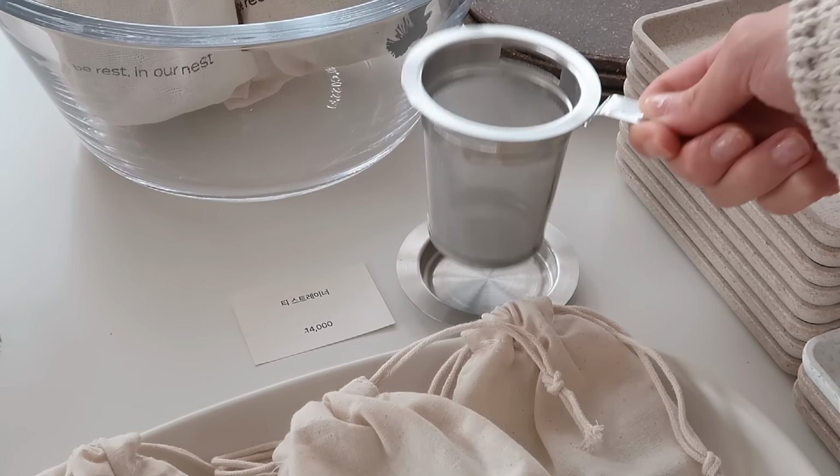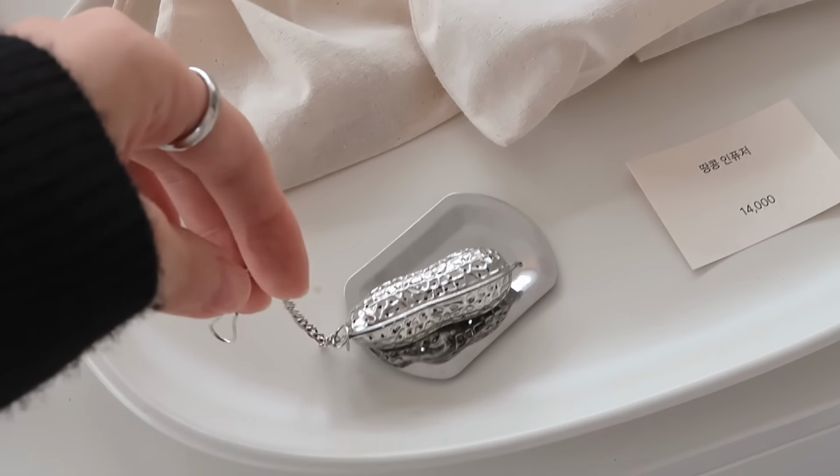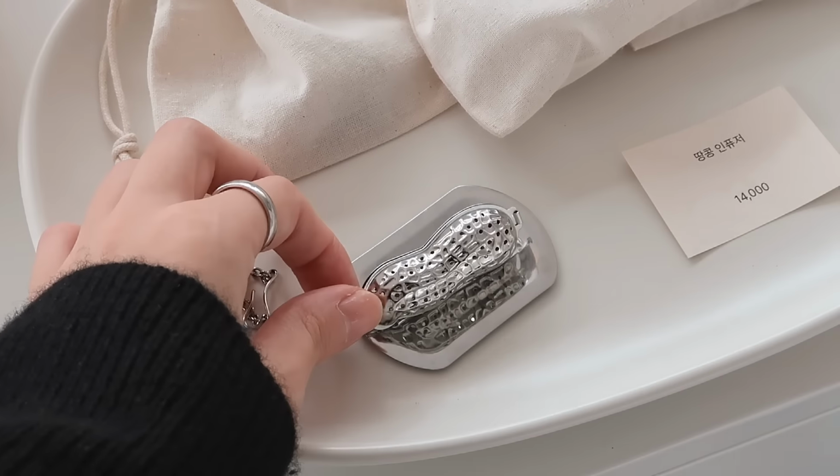This tea strainer. Well, this one's cute though. So you put tea inside here. Yes. That's really cute. It's in a peanut shape.